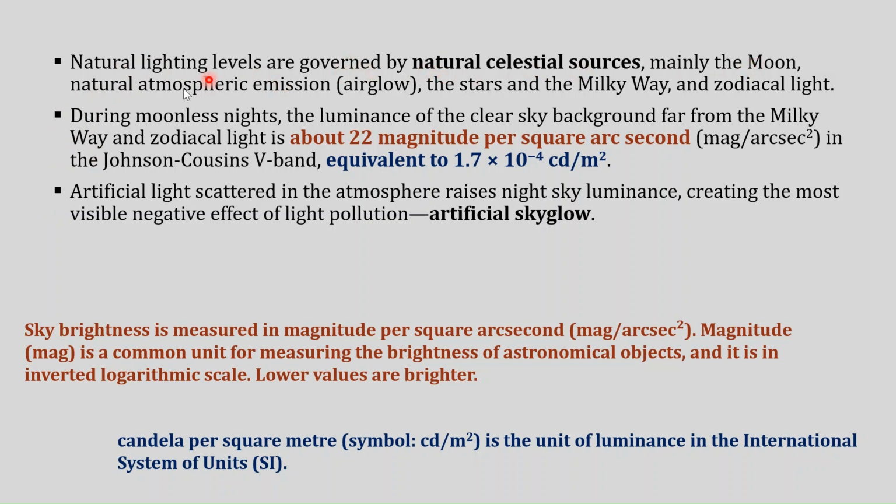In the natural environment, the lighting levels are governed by natural celestial sources like the moon, natural atmospheric emissions, the stars, the Milky Way, and the zodiacal light. And during the moonless night, the luminescence of the clear sky away from the Milky Way and the zodiacal light is about 22 magnitude per square arc second in the Johnson-Cousins V band, and this is equivalent to 1.7 × 10^-4 candela per square meter.